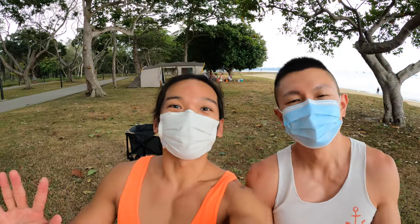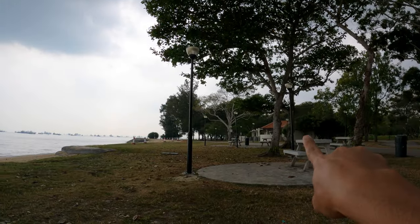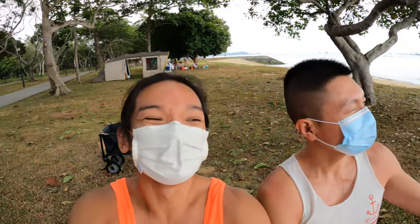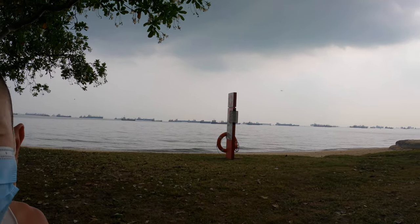We have found our spot to set up our tent, which is near the toilet over there, near the seaside, and near our neighbor at the back as well. Near the airplane, and you can watch the airplanes as well. So cool to see airplanes at the moment.